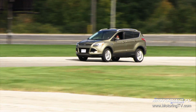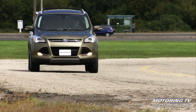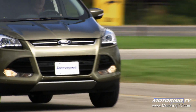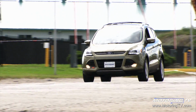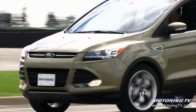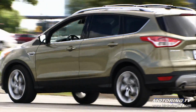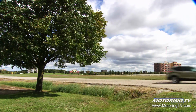While the base Escape arrives with a so-so 2.5-litre four-cylinder engine, the up-level models earn a choice of two EcoBoost engines, Ford's delightful turbocharged units. The 1.6-litre EcoBoost and its 178 horsepower and 184 pound-feet of torque is fine. The 2-litre EcoBoost motor, however, is the motivator of choice.